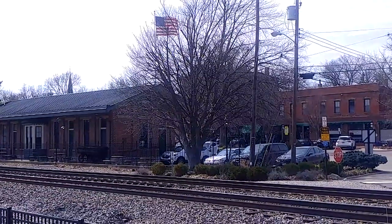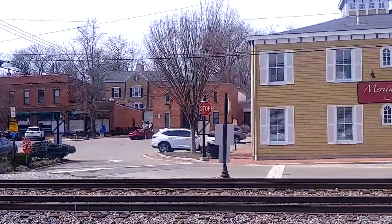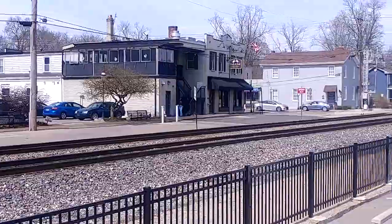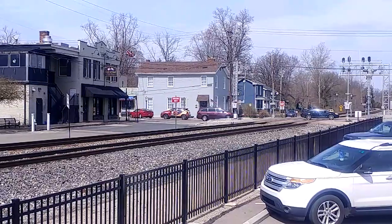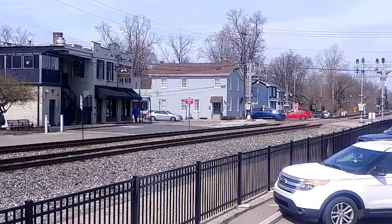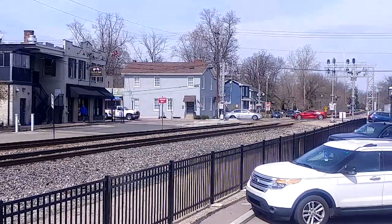Station from back in the day. That's an old B&O station. Anyway, and that's the Meritage. It's a restaurant. And the gray building over there was built back in Abraham Lincoln's time. That's like in the historic places. It's a lawyer's office now. So just thought maybe I'd give you a little local flair.